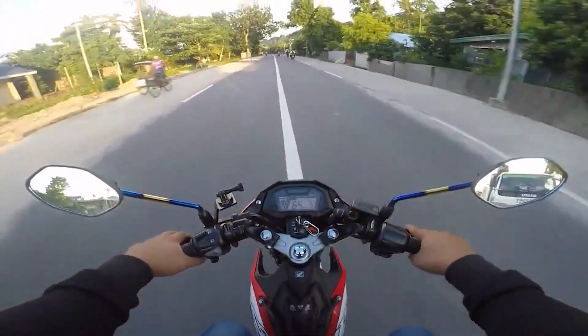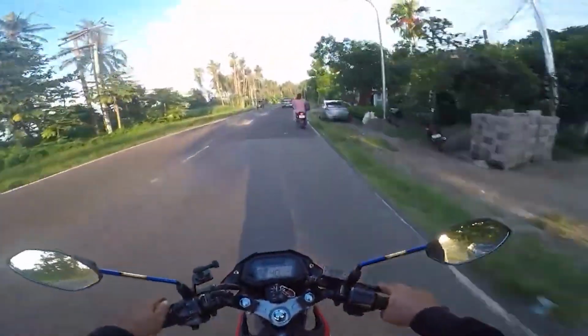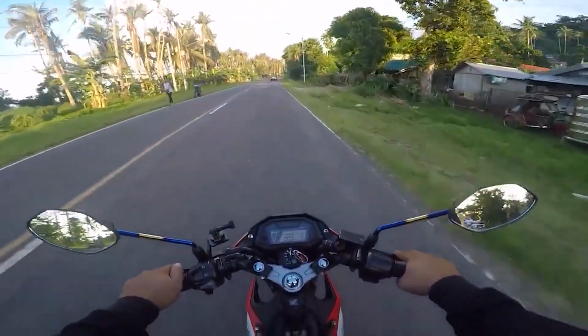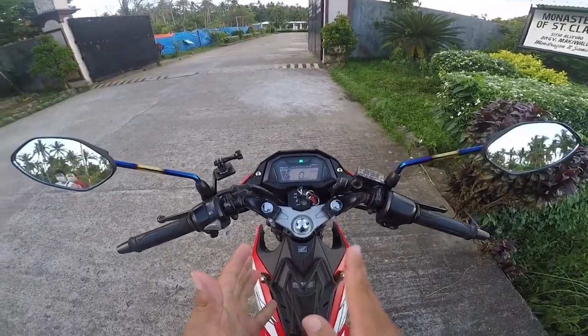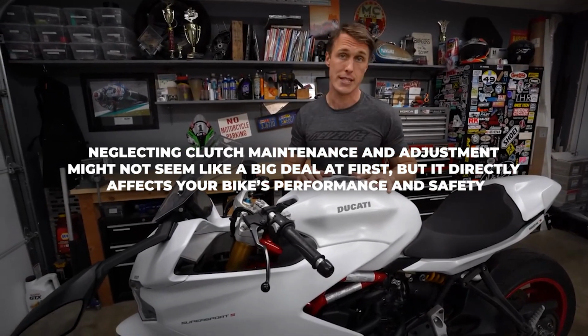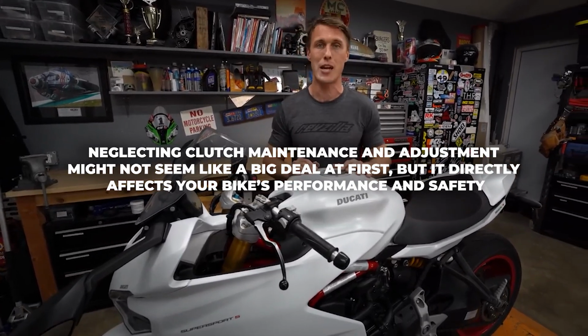And while misuse, like riding the clutch, causes premature wear, failing to maintain or adjust the clutch properly can be just as damaging. This brings us to the final mistake, a mechanical oversight that many riders ignore until it becomes a real problem. Neglecting clutch maintenance and adjustment might not seem like a big deal at first, but it directly affects your bike's performance and safety.